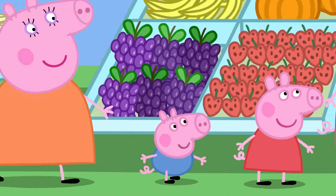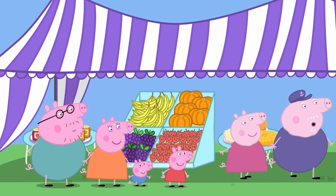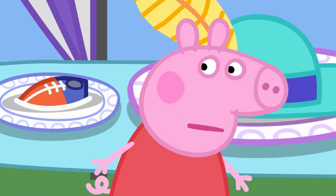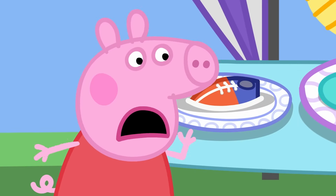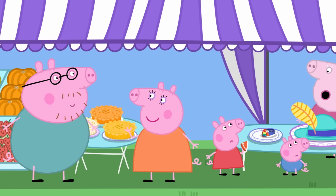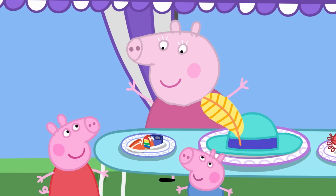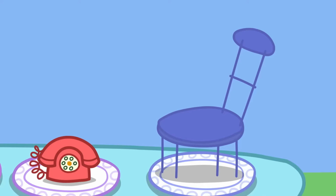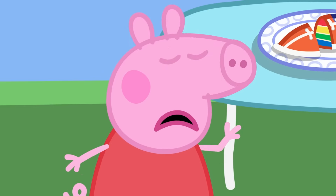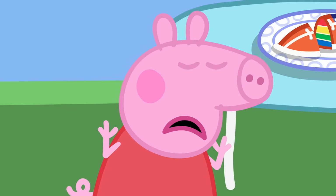Today, Peppa and her family are visiting the cake competition at the town fete. I can't wait to see the cakes. Oh, why is this shoe here? Oh, that's not a shoe. It's my cake, Peppa. This is a competition for cakes that look like other things. But if the cakes don't look like cakes, people will get confused.